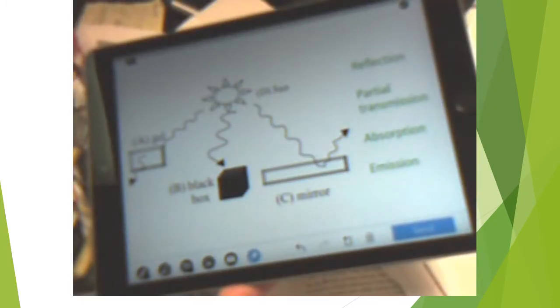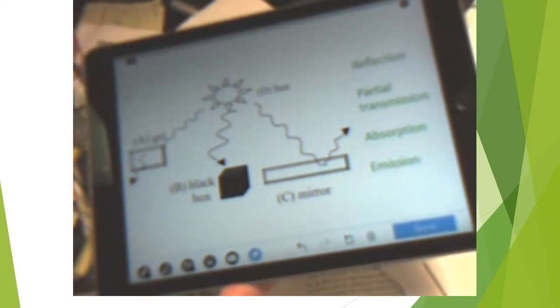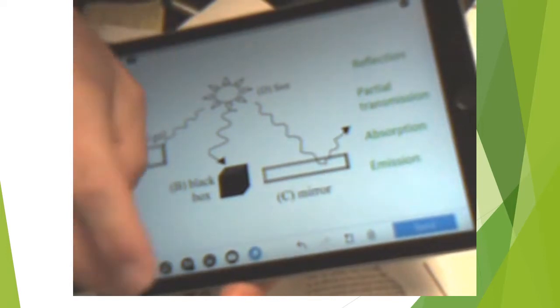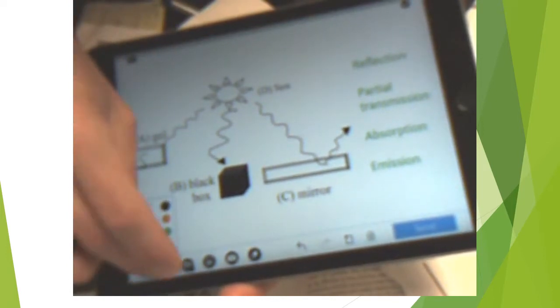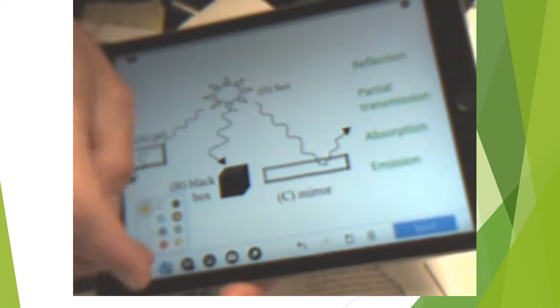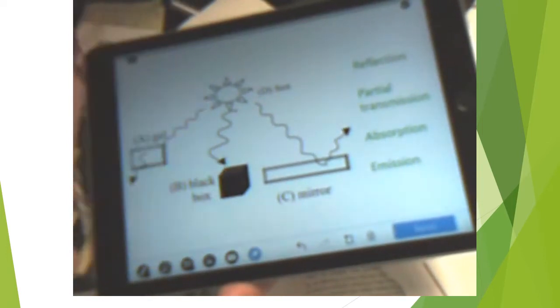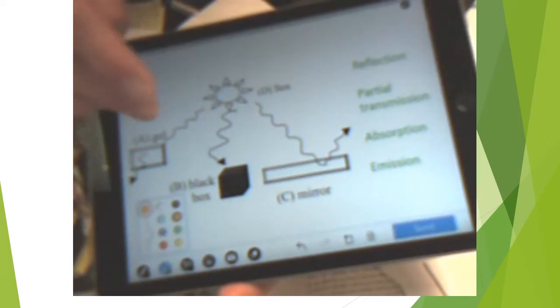Okay, so I haven't forgotten about Nearpod. I've moved on to the next slide. And this is actually a good way of reviewing how much students have learned about these different terms like emission and absorption and reflection, that kind of stuff. So it's really just a matching thing. Again, you can use a pen, you can use a marker, you can type things in if you want. And if you make a mistake, you've got an eraser here.